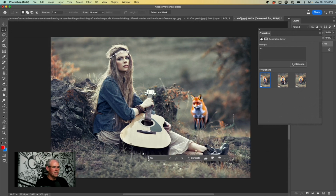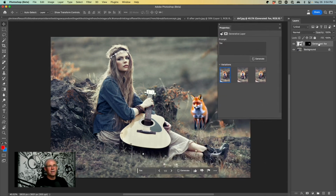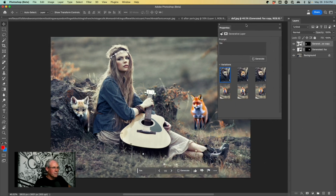Okay, so let me show you something interesting. Because this goes into a generative layer, and that prompt goes with the layer. So I'm going to hit the Alt or Option key and drag out. I know this is a fox because that prompt's still there, and I'm just going to hit Generate again. But now we're in the foreground where it should be sharp. There it is. Oh my God, there's so much math happening here. That's crazy.